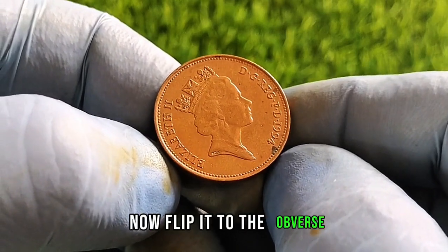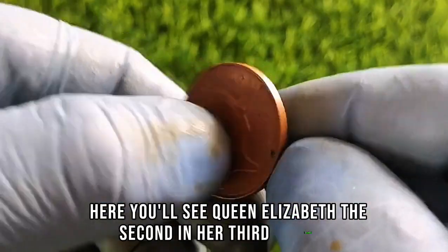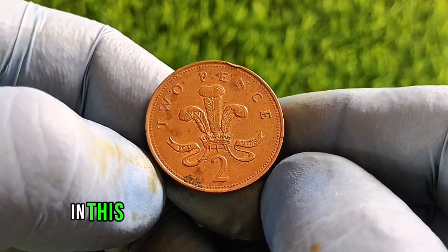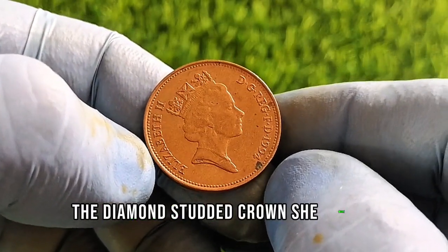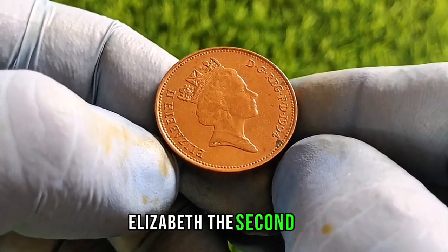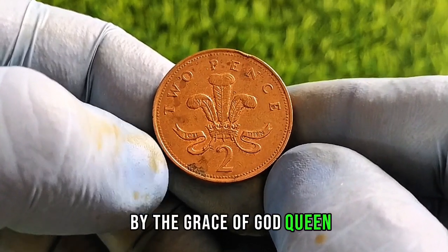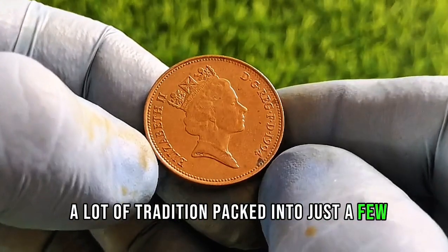Now flip it to the obverse, the head side. Here, you'll see Queen Elizabeth II in her third portrait. That's the one sculpted by Raphael Maklouf, which was in use from 1985 to 1997. In this version, Her Majesty is portrayed with a royal diadem, the diamond-studded crown she wore on state occasions. Around her image reads in Latin, Elizabeth II DG Reg FD 1994. It's shorthand for Elizabeth II, by the grace of God, Queen, Defender of the Faith. A lot of tradition, packed into just a few millimeters of metal.